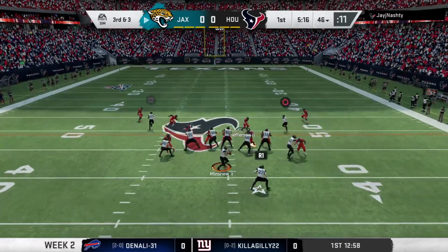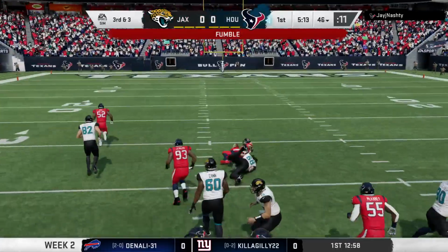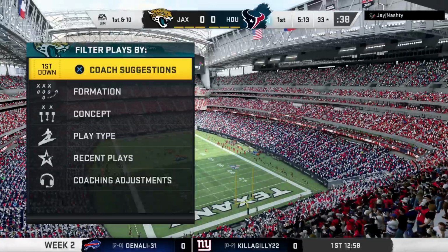You gotta go. Minshew sets to throw. Nowhere to go here. He lost the football. And the Texans scoop it. And he's able to get it back to the 33-yard line.